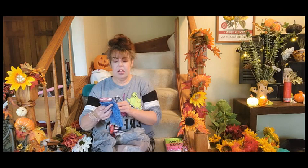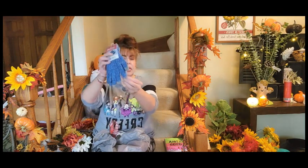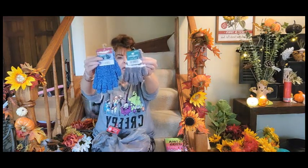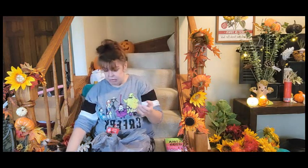Now, these are so cute. These are women's gloves. These are texting gloves. And then I picked up a great, these are not texting gloves, but these are actually for the car. So I always buy like a new pair of gloves for the car because I'm always forgetting them inside.